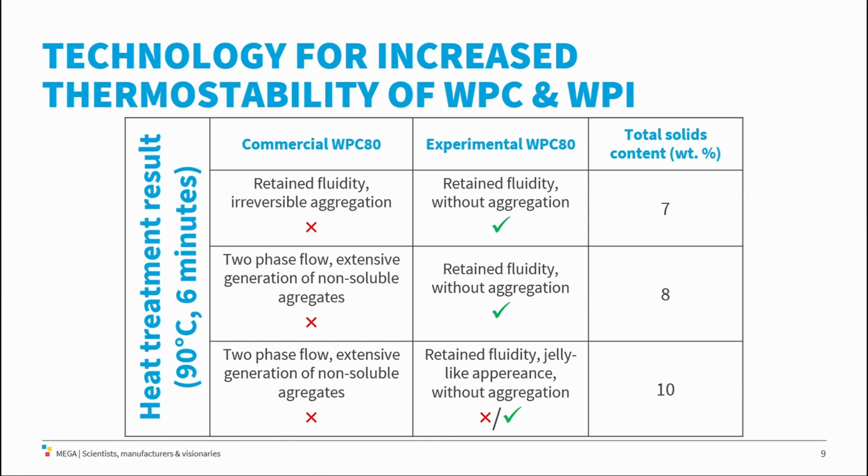So you see, when you have 7% of total solids for that heat stability test, fluidity retained without any aggregation. When we used 8% of total solids for the test, fluidity also retained without aggregation. When we increased the total solids up to 10%, fluidity retained, but jelly appeared without aggregation.